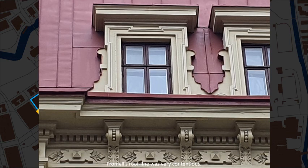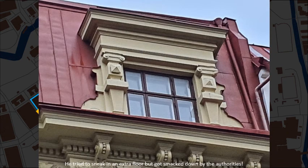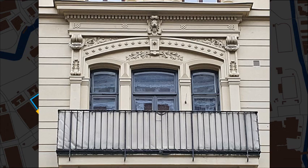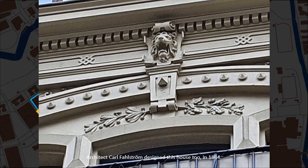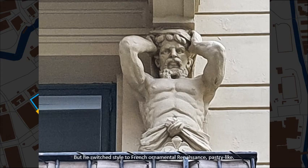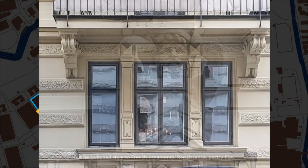Fromell's roofline was very contentious. He tried to sneak in an extra floor but got smacked down by the authorities. Architect Carl Fahlström designed this house too in 1884. But he switched style to French ornamental Renaissance pastry-like.